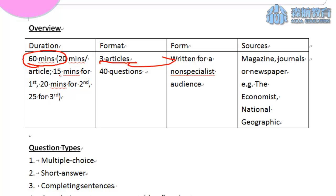So I personally would suggest you spend 15 minutes on the first, 20 minutes for the second, and 25 minutes for the third. But in case you cannot do it, just always bear in mind that your aim is to complete the whole task, okay?